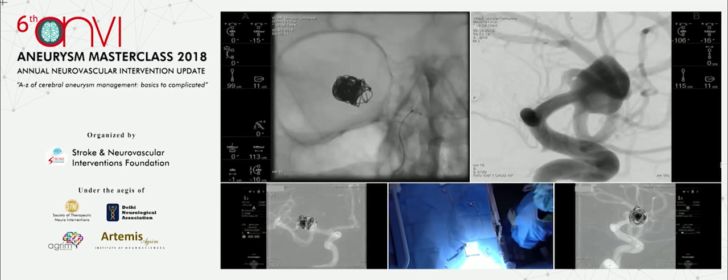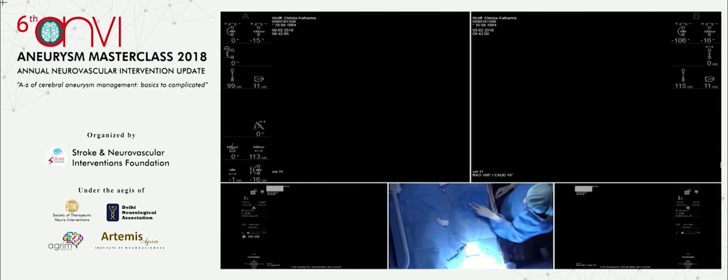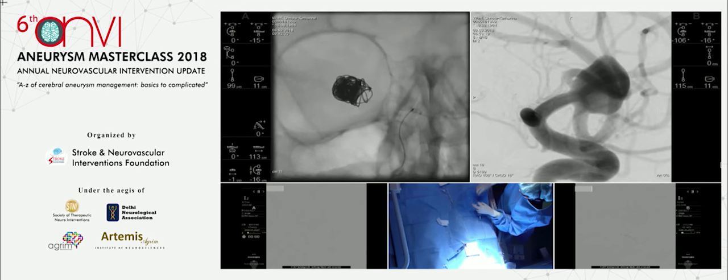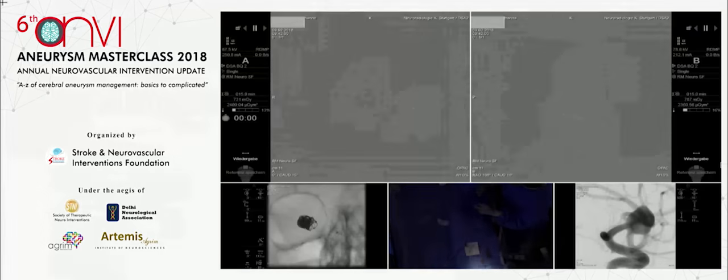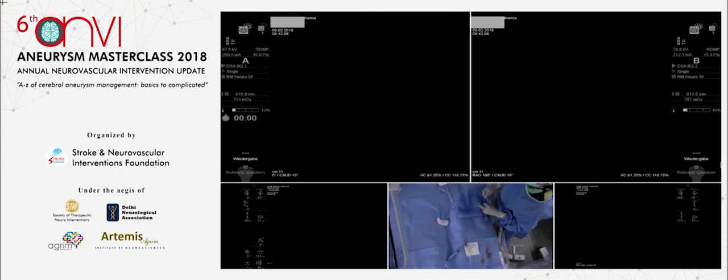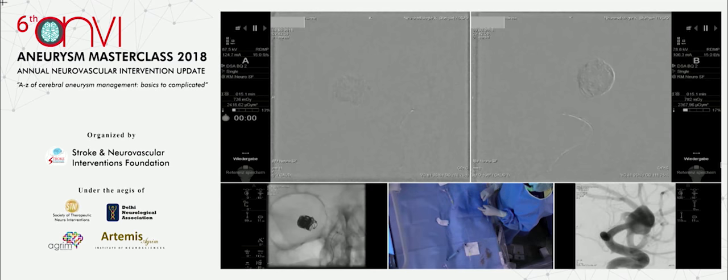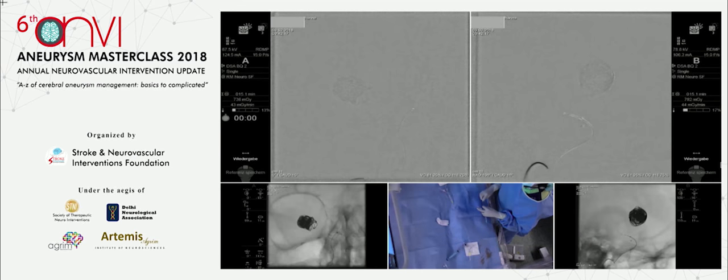Do you think it's a good idea to make a plain roadmap to see where the next coil is going? We can switch to them and just see the end result in between.